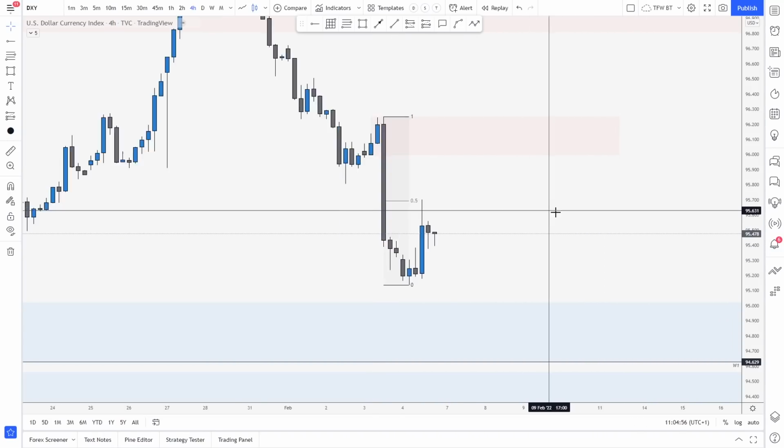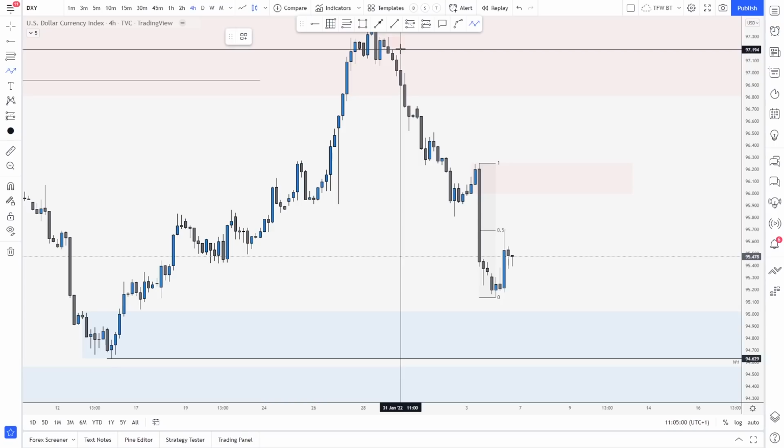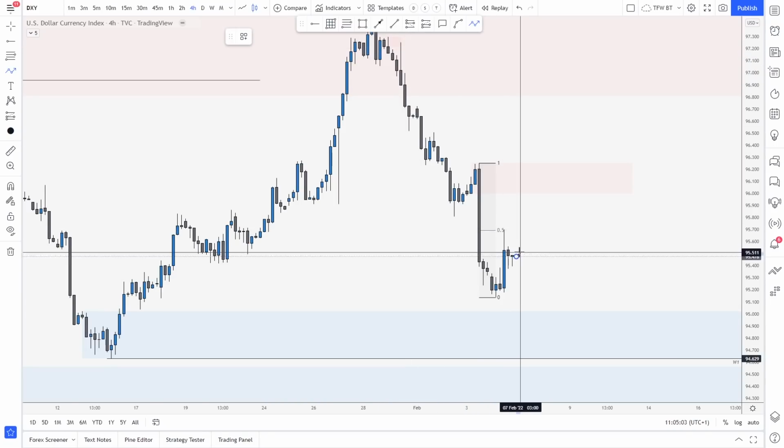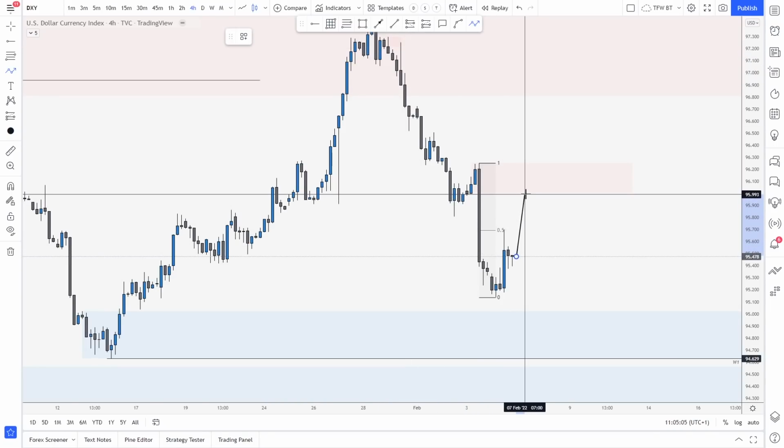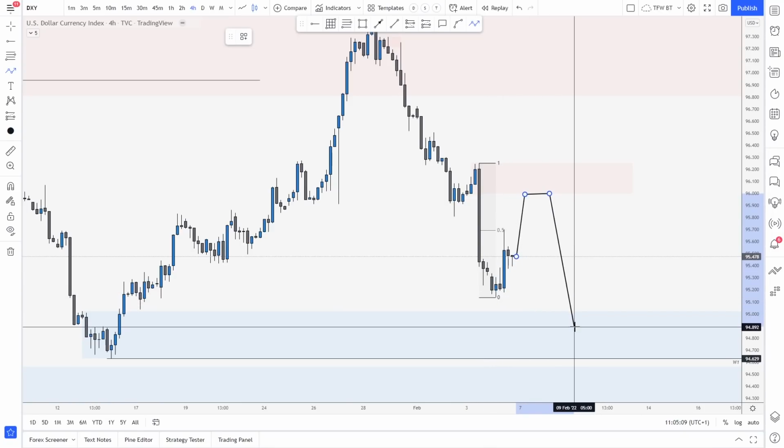So what could happen, okay? I would love to actually take a short. I really like to follow this momentum. So if the market opens in a bullish manner and starts tapping into these levels, I will be looking to short with targets this lower low, and of course with targets the daily demand.